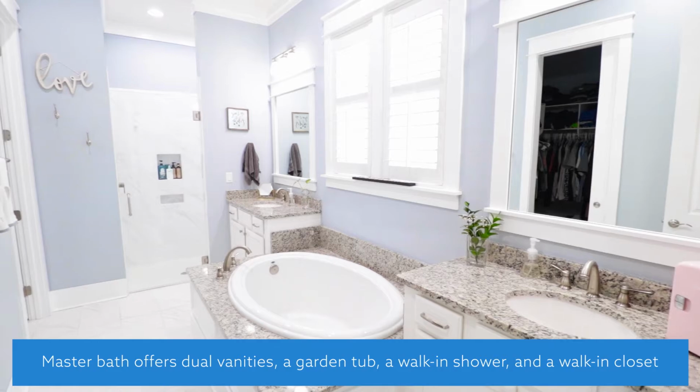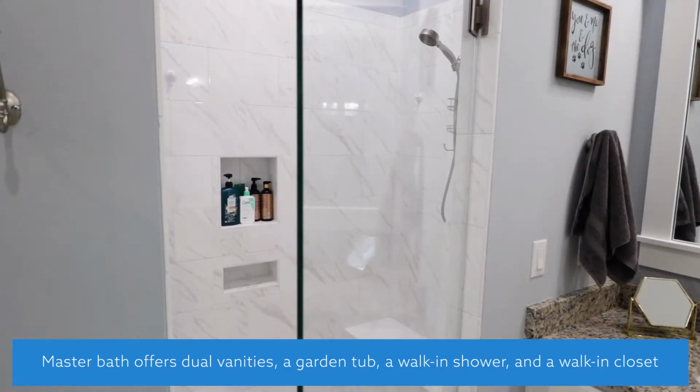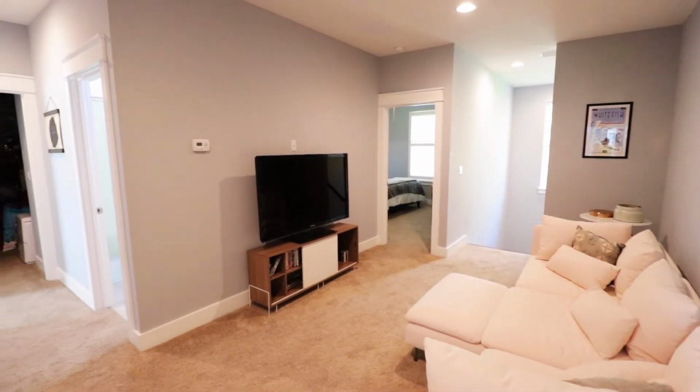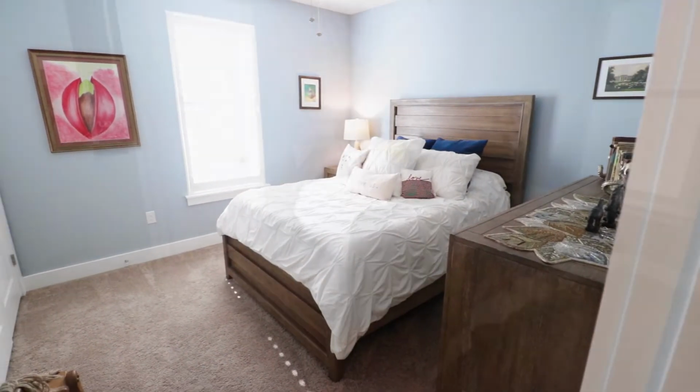They even have a community pool. This beautiful 5-bed, 3.5 bath is listed for under $900,000, just right down from the beautiful 30A sector.